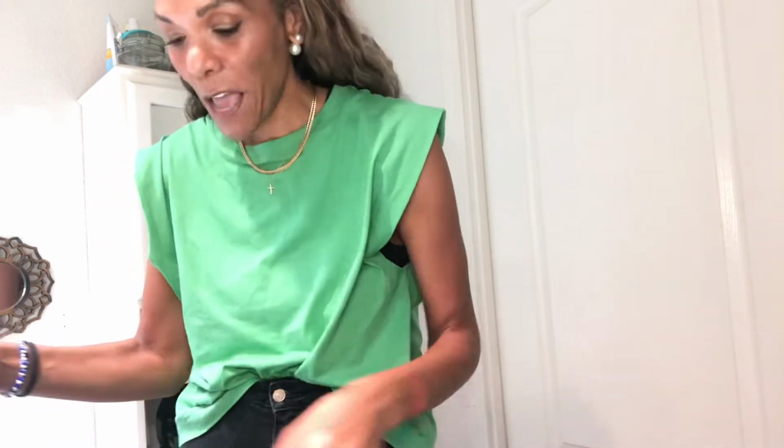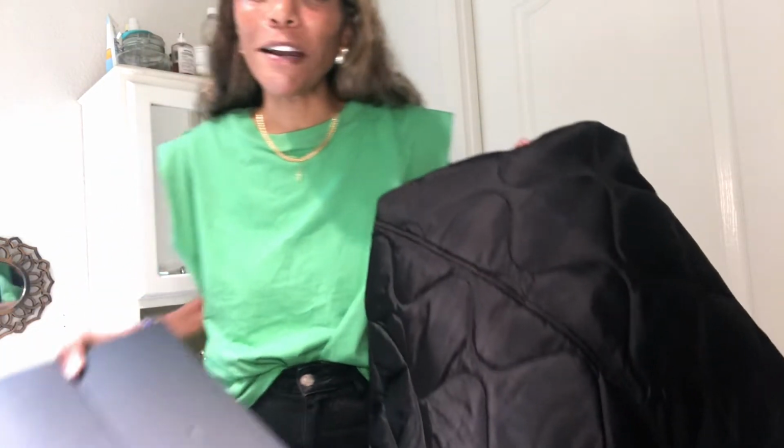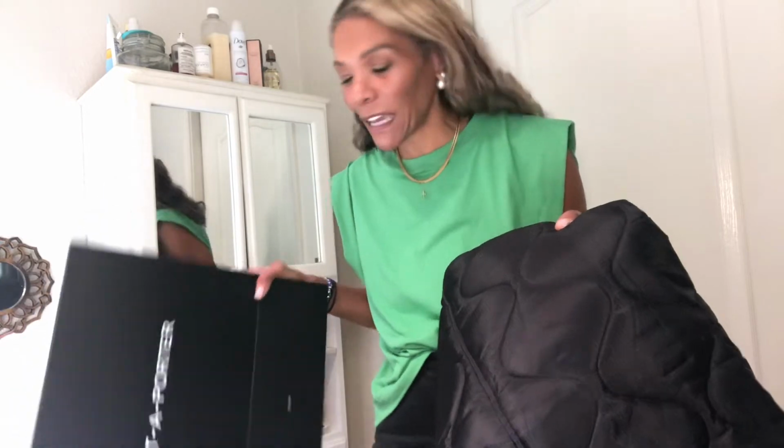I'm feeling a little bougie because I don't typically get designer gifts and stuff. I know people hate unboxings, but I want to unbox this. Has a little ribbon. I'm feeling very expensive at this moment, even though I don't look expensive. I'm looking kind of shabby, but this jacket is so flipping cute. And yes, I've already worn it, but I wanted to put it back in the box to make it look cute.